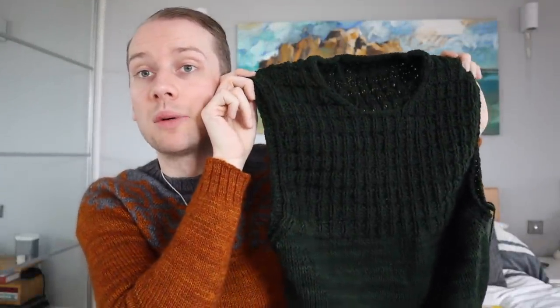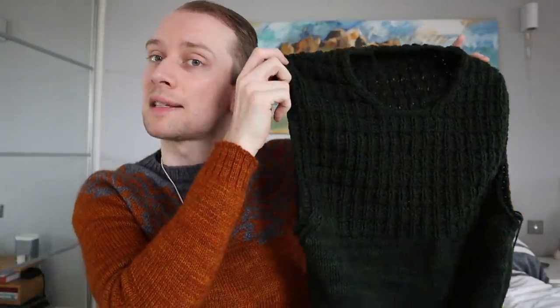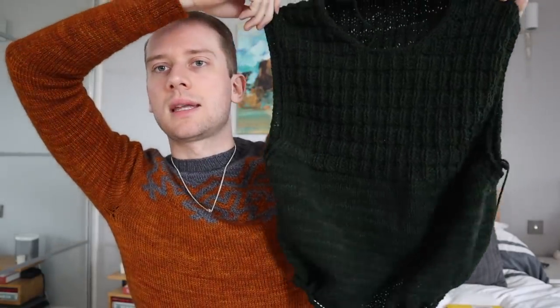I'll probably get it done this weekend, so expect to see this being worn and a finished object in the next episode. So here goes. That's it. The Cassis by Midori Hirose from the latest issue of Laine magazine, made in Rerum Natura Gilliat, dyed by La Bien Aimée. Wow, that's a lot of stuff. Cool.